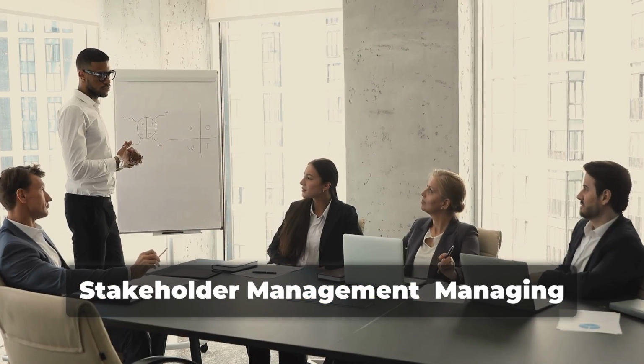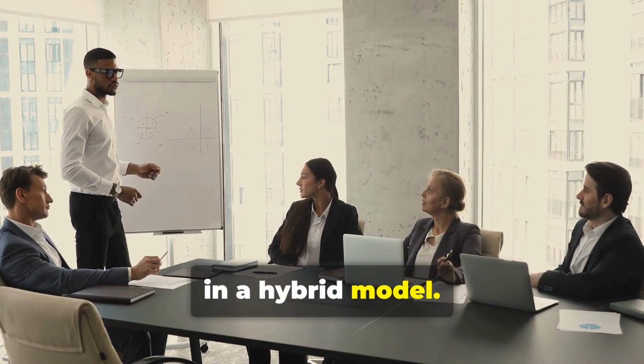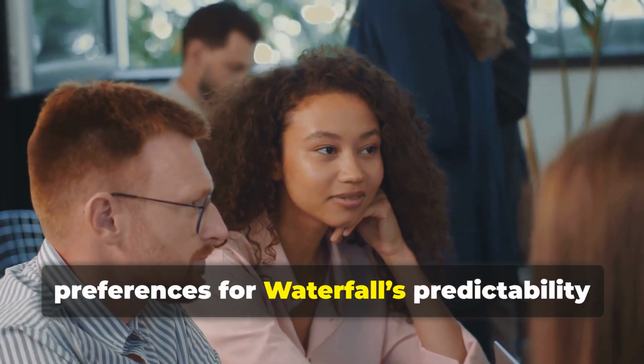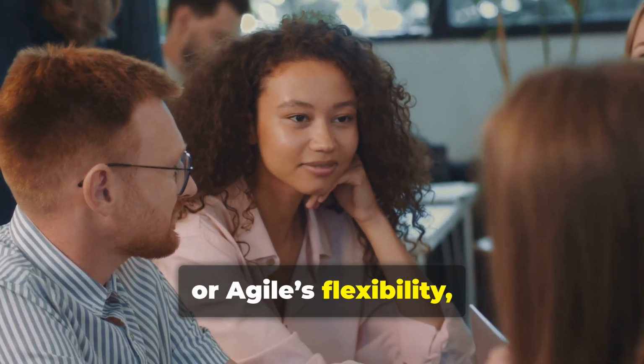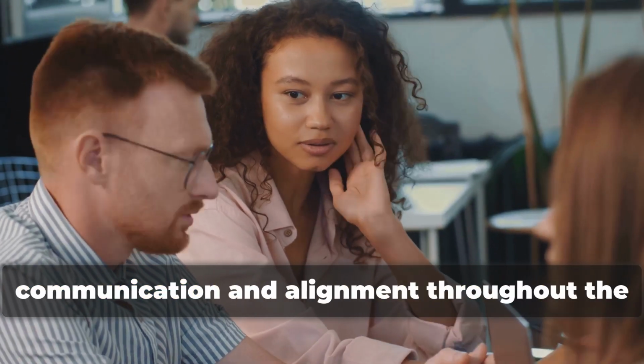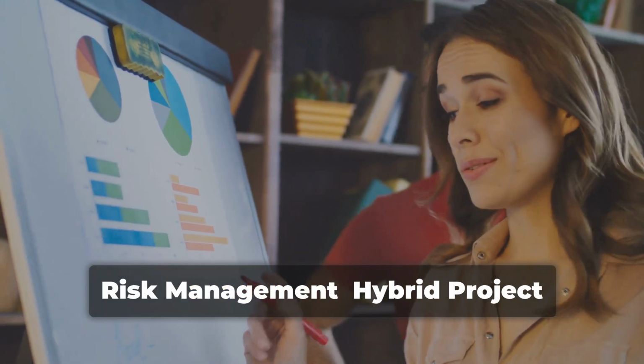Stakeholder management. Managing expectations and communication is crucial in a hybrid model. Since stakeholders may have varying preferences for Waterfall's predictability or Agile's flexibility, project managers must ensure clear communication and alignment throughout the project lifecycle.